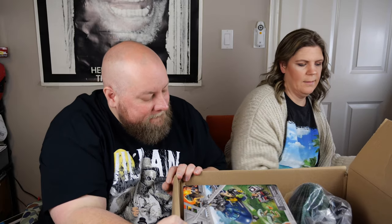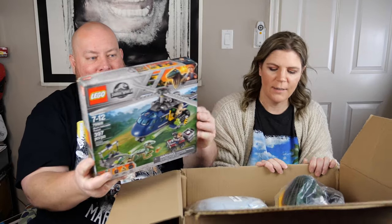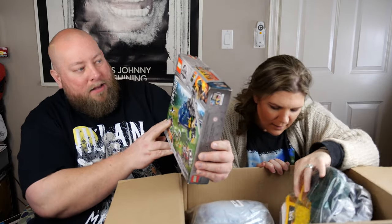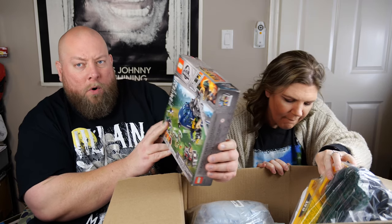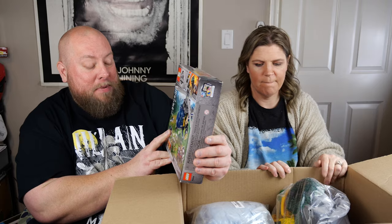Box 3. My goodness, right on top, there's another Lego set. I guess I'll go first then. Right on top. And a lot of the Jurassic World sets have actually been retired now too. So this actually might be retired.